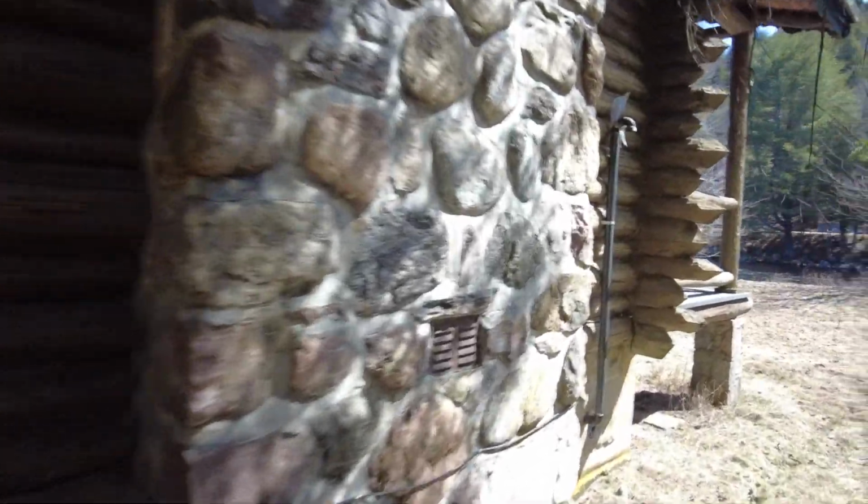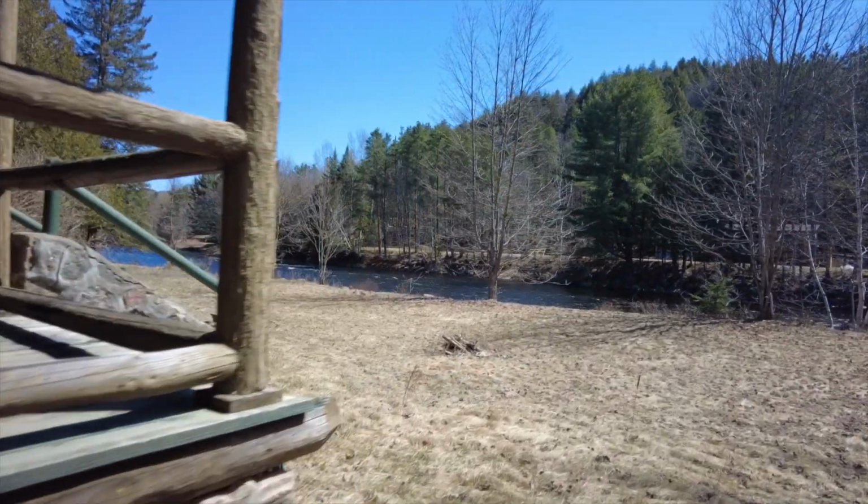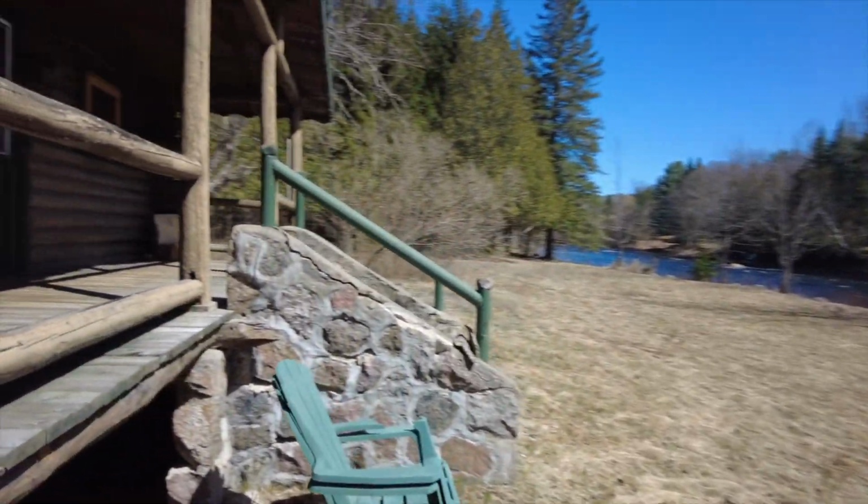There's the stone fireplace. The fireplace looks like it's in really good condition, inside and out. And the balcony back here. Let's go inside from the back.